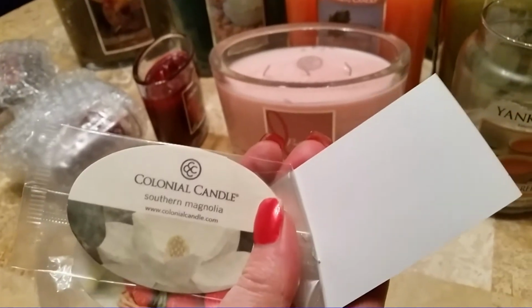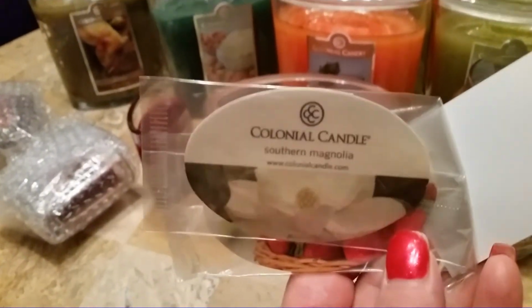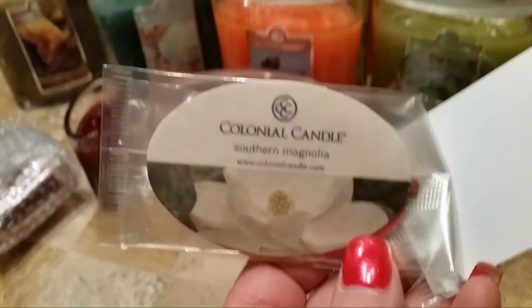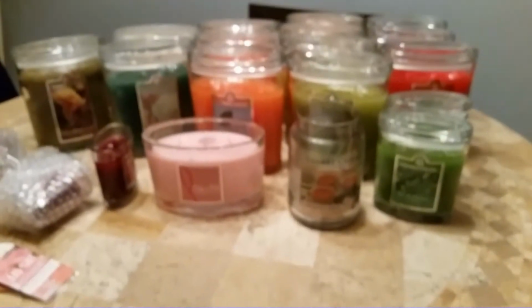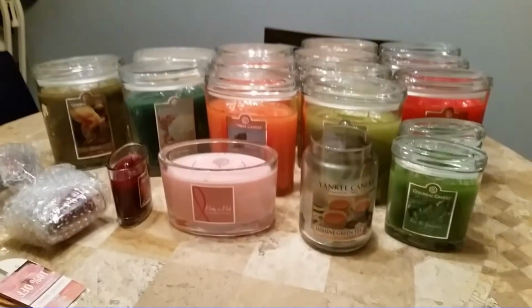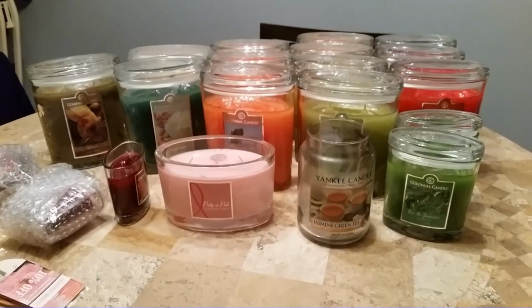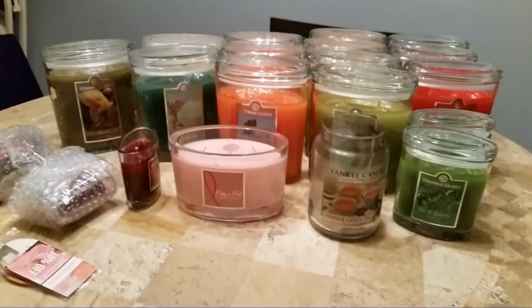And then this one is Southern Magnolia, which I got this candle in my previous order, and I have not tried it. Definitely a classic floral magnolia. So there it is. That is my Colonial candle haul. I do not anticipate placing another order for quite a period of time. So I'm just going to be doing reviews on these and making my list to see what I like, what I would reorder, what I would not.